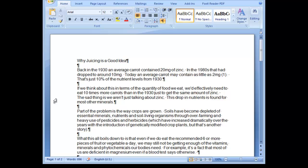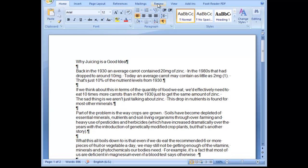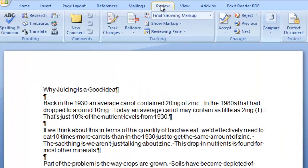And the way that I do it with my proofreader is to use Microsoft Word. You can do the same thing with OpenOffice or LibreOffice, which are free office suites. But let me show you how to do it in Word. I write the article or the book and send it off to my proofreader, who then on the review tab clicks on track changes, and then he can go through and read my article, and I'll just do a couple of changes here so you can see what happens.